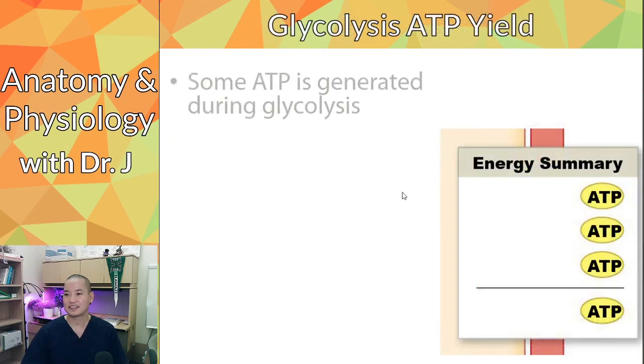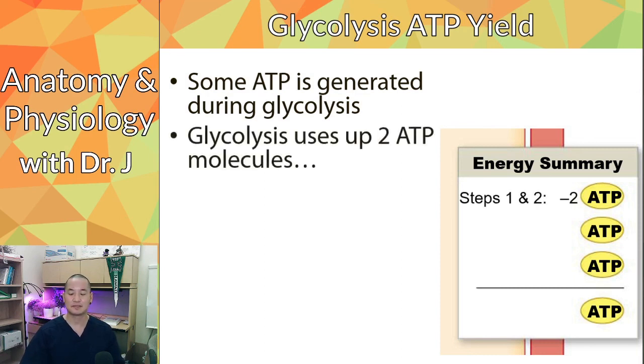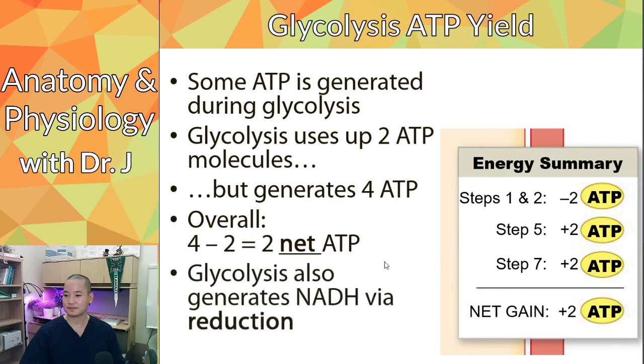All right, so then glycolysis ATP. You need that initial investment, because remember the beginning steps try to make the whole glucose molecule unstable, so it uses up 2 ATP, but it does generate 4 ATP as it starts to break apart bonds and shuffle around the chemical groups surrounding those carbons. So you have an overall net gain of 2 ATP. But it also generates not just ATP, but also a special chemical called NADH.